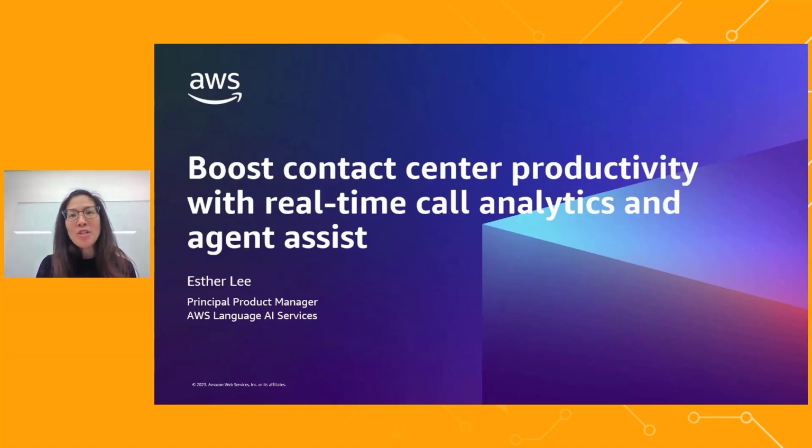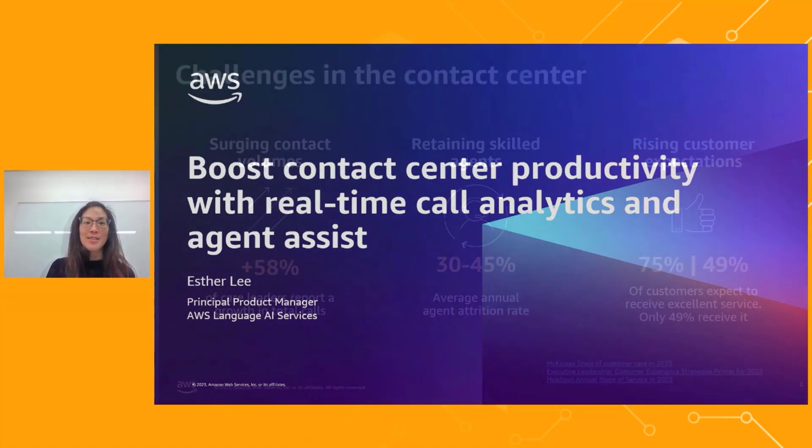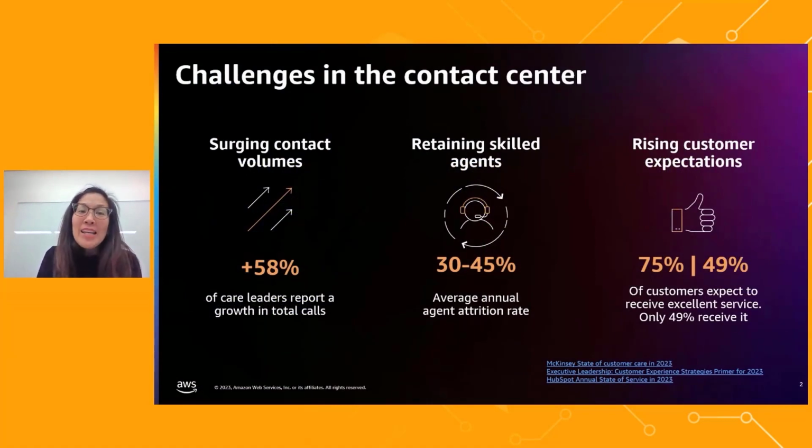And today, I'll be sharing how to boost contact center productivity with real-time call analytics and Agent Assist. Top of mind for any executive nowadays is to cut and contain costs. Chief customer officers and support leaders are asked to reduce the cost to serve their customers, but maintain the same level of service customers expect. In fact, exceed customer expectations to prevent churn.